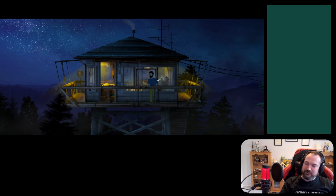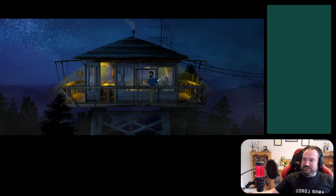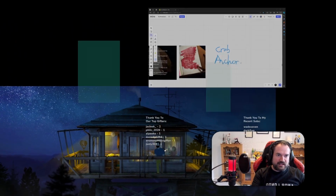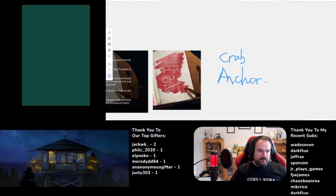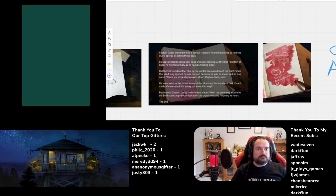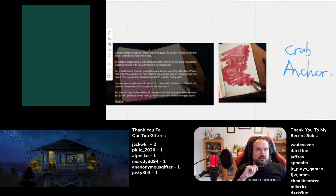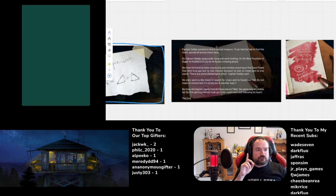We are following the adventures of Graham and Hannah as they work their way through the night, evading wolves and other such obstacles in their path. Last time out, as a little reminder, we found a note here. So we're in the Firewatch tower at the moment. We have a note here which is for Captain Daddy. We have this thing here which will give us the code to the lockbox at the bottom of the tower.